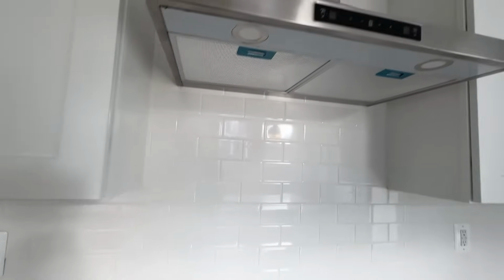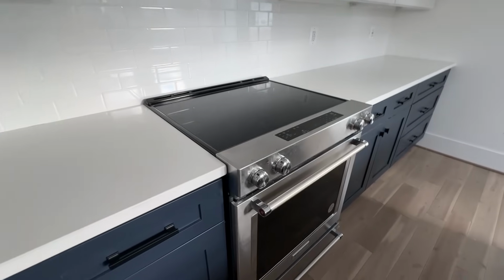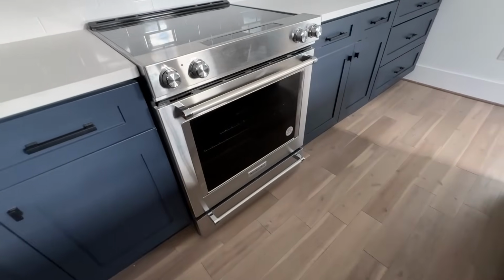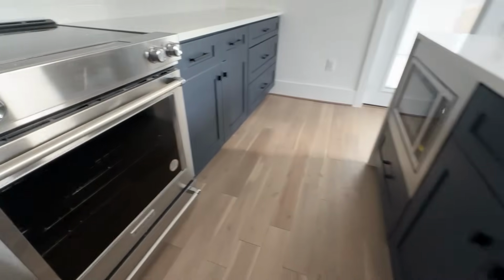And we have this nice little hood here. I don't know, what do you guys think about that? Does that seem small? Can you even tell? And we have the oven here. Okay, I might be nitpicking a little bit.